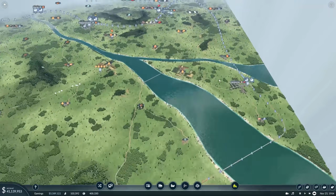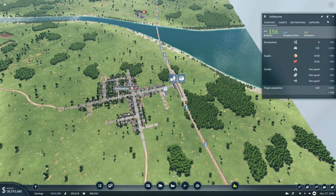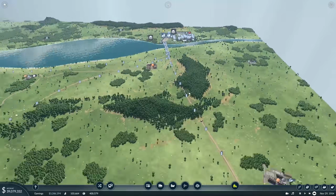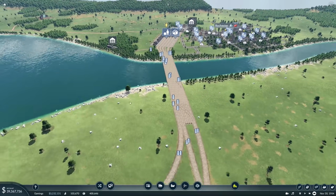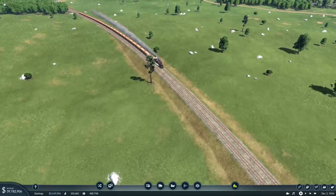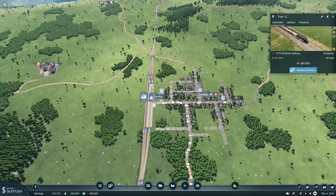Might not be a bad idea to do that. We already have a train coming down here with construction materials, which admittedly hasn't shown up yet, which has me a little concerned. Where is that train? Why don't... Hello? Are you a construction materials train? You are. So you're absolutely full, which is great.